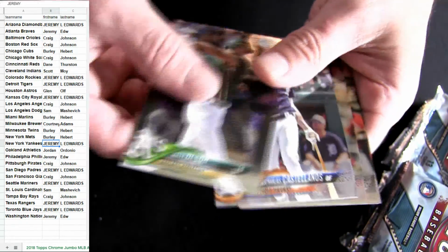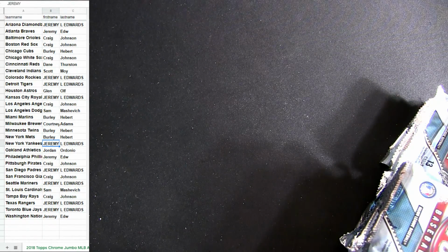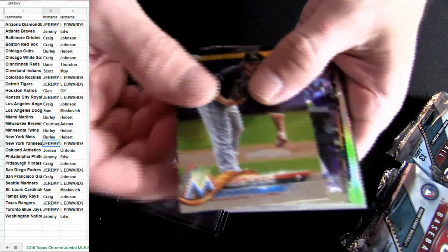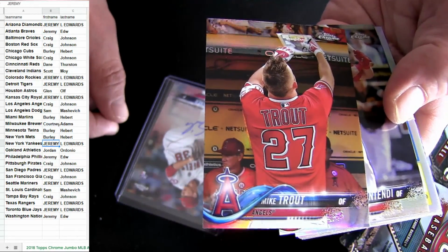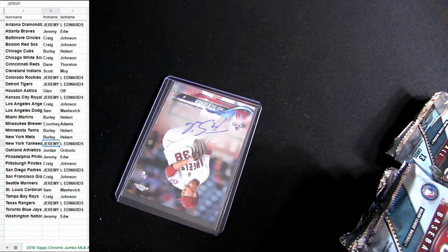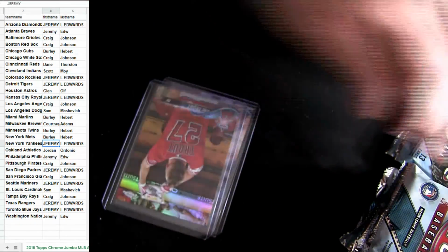All right, Craig. Look at that, Mike Trout. Load that up. Nice chrome. SDD Stanton. Looks like a variation on the Mike Trout. Another Angels pickup.